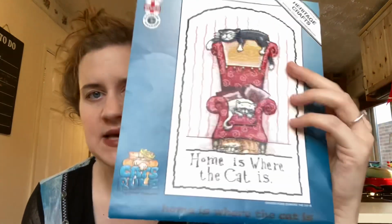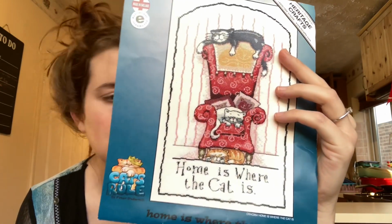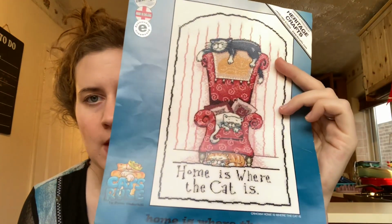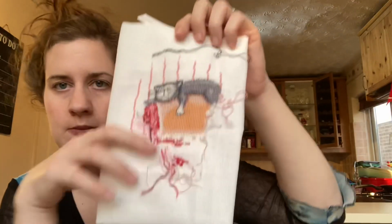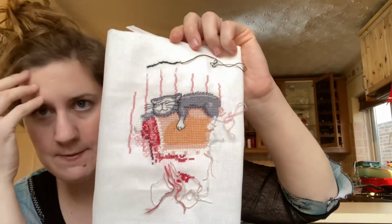Okay, this next one had quite a bit of love this year. So this is a heritage kit. It's artwork by Peter Underhill, and I think it's called Home is Where the Cat Is. So it's a really cool design, and it's all folded up nicely. This is where I'm at.